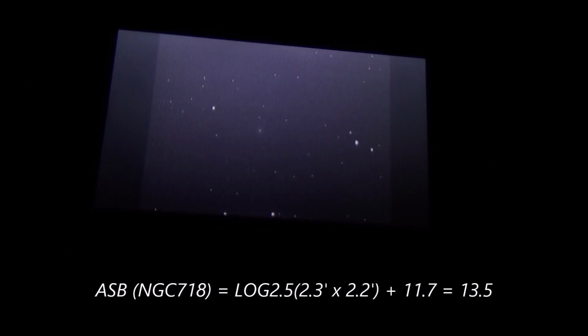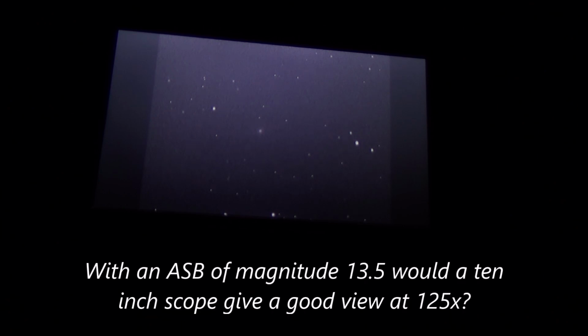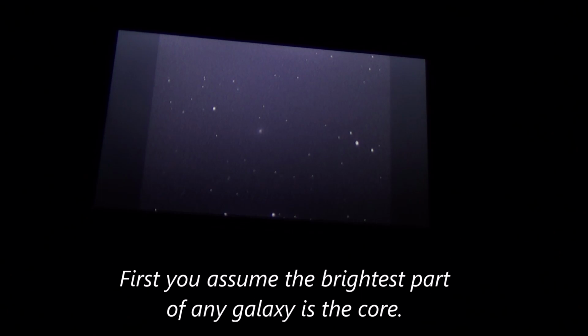NGC 718, another galaxy in Pisces, brightish, magnitude 11.7, largish, 2.3 by 2.2 arc minutes, spiral with a bar in lowercase a, a mere 77 million light years distant, puts it at about 60,000 light years in diameter. We're at plus 4 and change in terms of declination. You can see the bar of the galaxy with some aura around the outside.